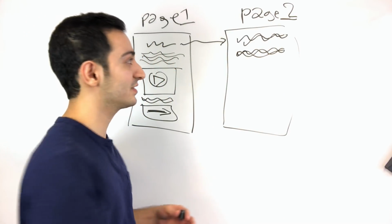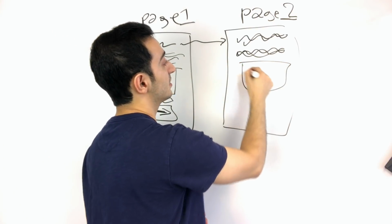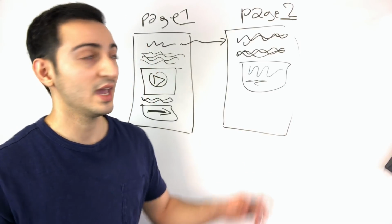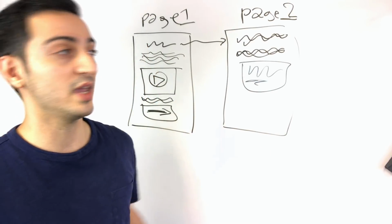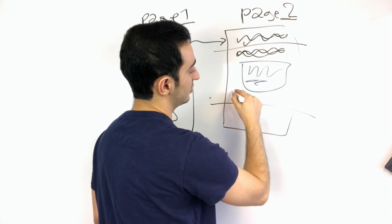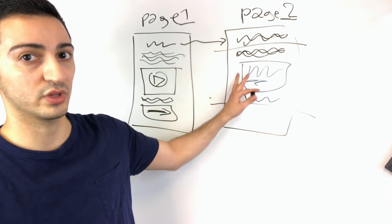Again, it depends on the content. And what you do is you can use another image. Now we use the video here, we use the image here because we don't have to. And one of the things that I add usually on this page is, now this content, and there's going to be another paragraph. Now this content is really important.